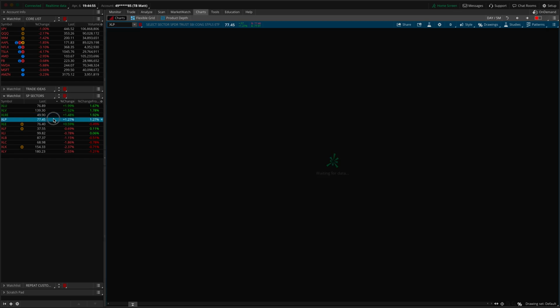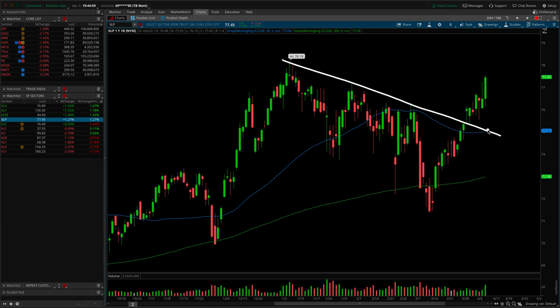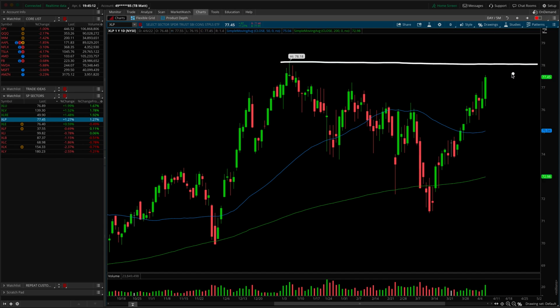XLP for consumer staples. What's going on in this one? Here's the break of your resistance trend line. Just like we've been talking about so far in all of our defensive names, we wanted to see further consolidation around 76. In the XLP, what we can look for going forward, though, is a little bit more interesting because we have this all-time high to contend with around 78. If this does move higher and we catch some sort of pullback off of it, that has me feeling a little bit more confident about, okay, the S&P might have a chance to catch up now with the correct heavier weighted sectors.